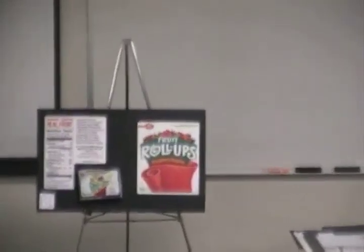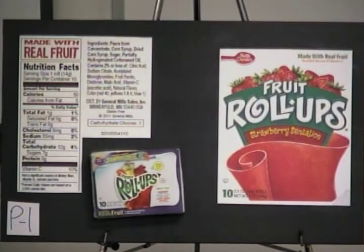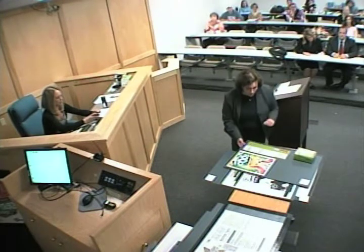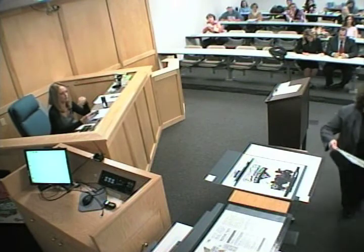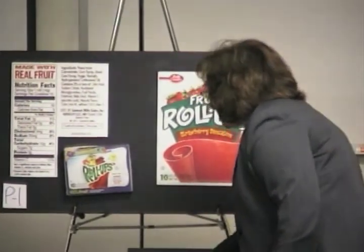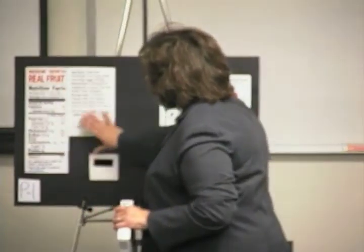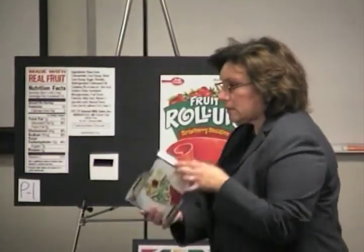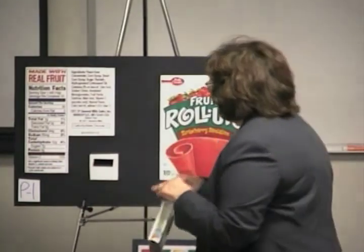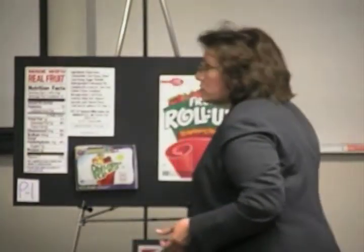Misbranding under the Federal Food, Drug, and Cosmetic Act, 21 U.S.C. Section 343(a), is labeling which is either false or misleading in any particular or material fact. On these products, both the fruit roll-ups and fruit by the foot, the front of the labeling has fruit in the name and strawberries on top. But when you look on the side panel, the size of the printing on the back is much smaller than the front. The first ingredient is pear concentrate. Now, while pear is a fruit, pear is not strawberry.